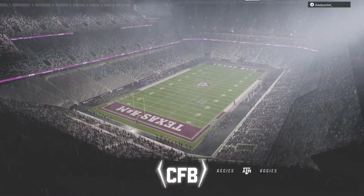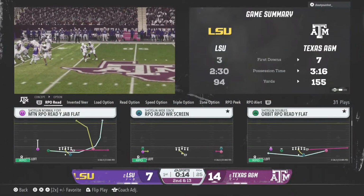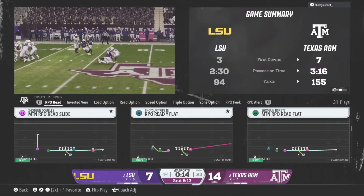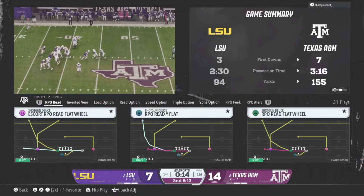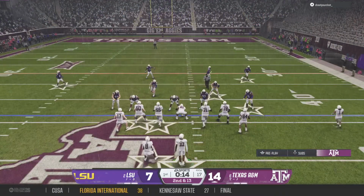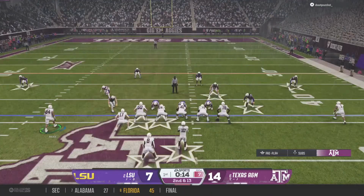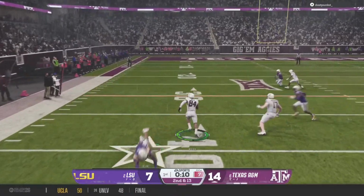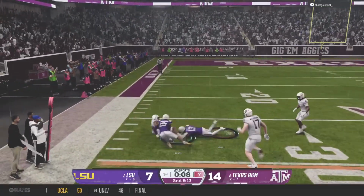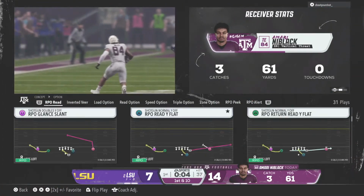The offense will take their first timeout of the half to talk strategy here. Timeout, Texas A&M. What's the play call here on second down for this offense? Short throw complete to the tight end. And he's tackled, but only after picking up a first down.